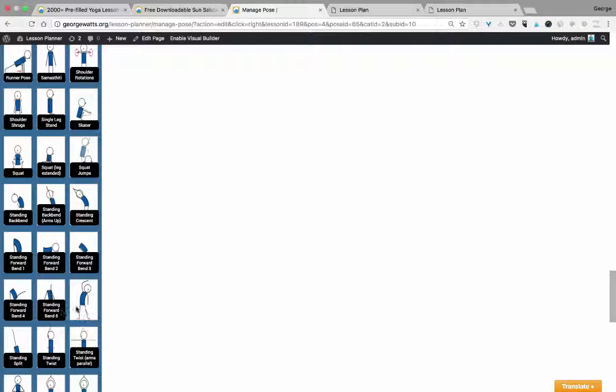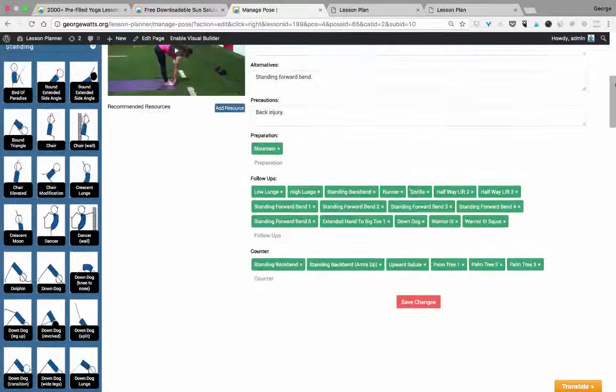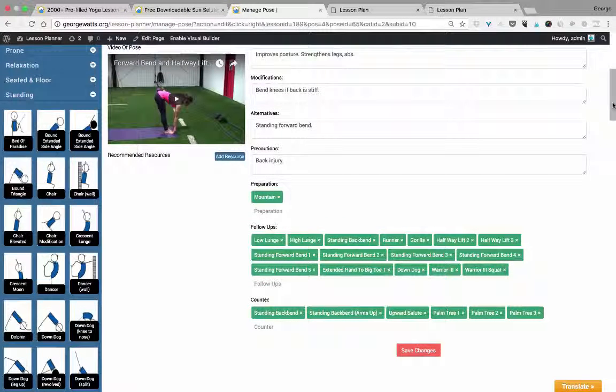And you come over here and you go, okay, yeah, standing forward bend 4. Maybe I want for the next pose to be standing forward bend 2. So you can see there's lots of different poses that you could obviously do for the next pose. So this is just a guide. This is just there to maybe help you, and you might choose something completely different from one of these ones here. But just a very quick guide, and just to help you flow the sequence more.